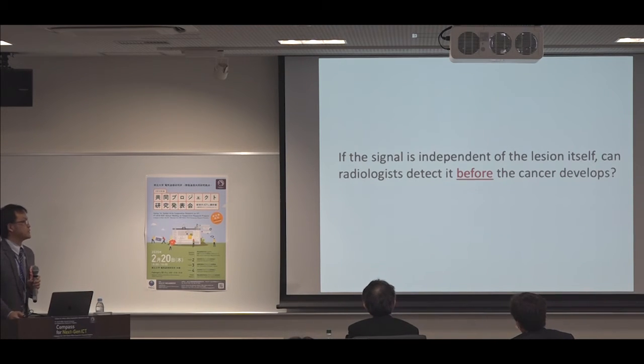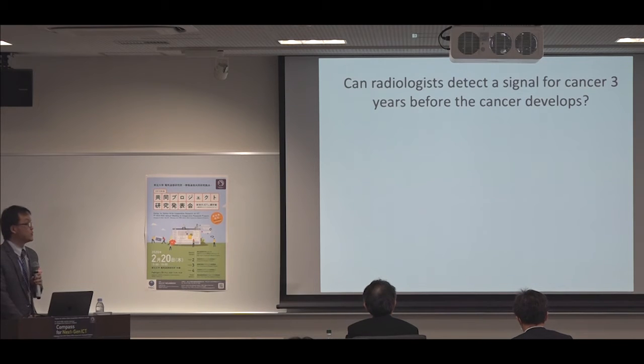So this leads to a question: if the signal is independent from the lesion itself, then can radiologists detect it even before cancer develops? So we want to ask, can radiologists detect the signal for cancer 3 years before cancer develops? Because in the US, people take a screening every 3 years or every 2 years, so you have a record of when they took an exam.